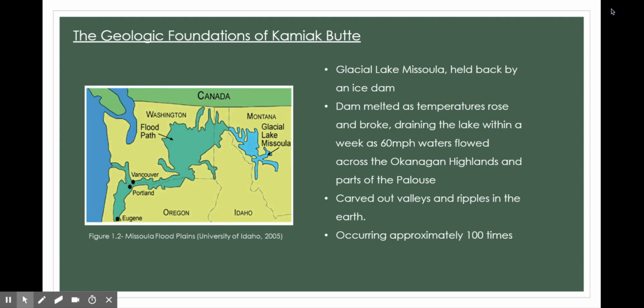And approximately 100 times, this dam melted, and all the water from Glacial Lake Missoula flooded down through the Palouse Hills, the Okanagan Highlands, through the Columbia River, down into the Willamette Valley, and out to the ocean. It carved out valleys and ripples into the earth, which is part of the Palouse Hills. This water traveled at about 60 miles per hour, carving out everything in its path.